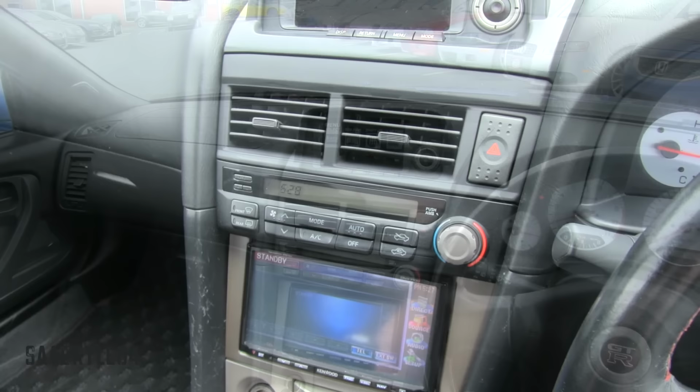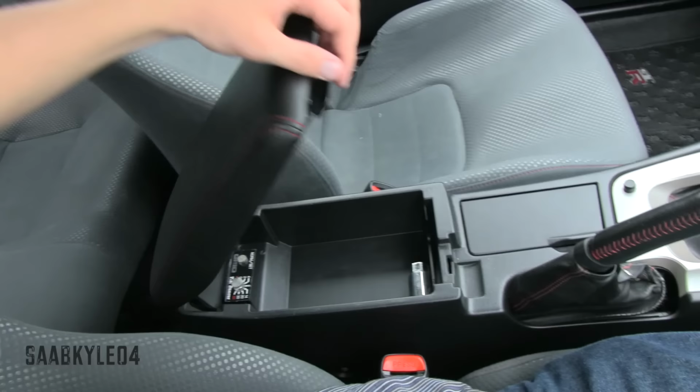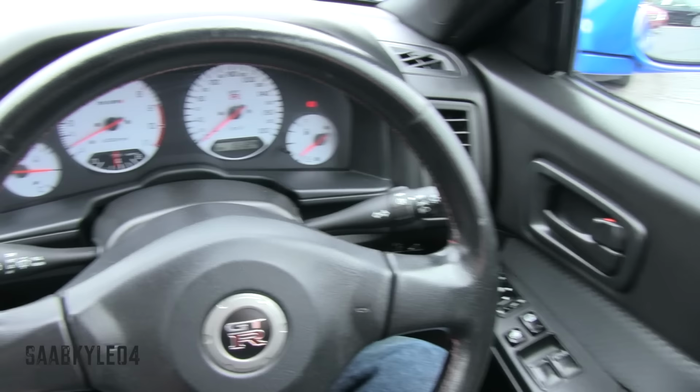Like we said, the earlier GT-Rs had a lighter colored center console treatment. You have an ashtray, lighter and power outlet up front, 2 cup holders, as well as a soft padded armrest featuring the red color accent stitching with a modest amount of space. Your lighting and turn signals off to the right, and intermittent wipers to the left.